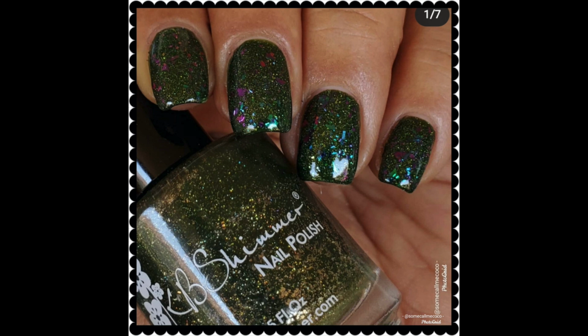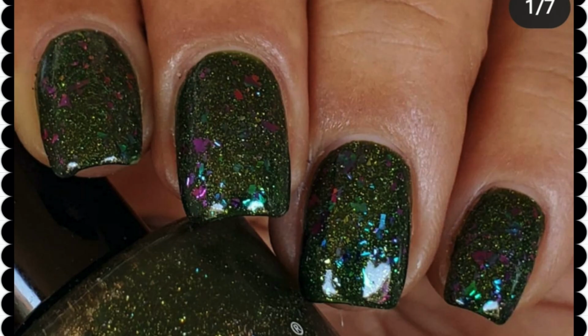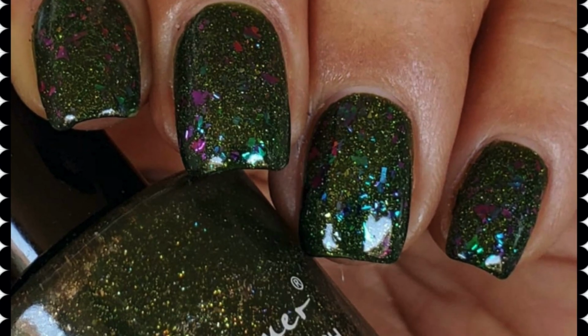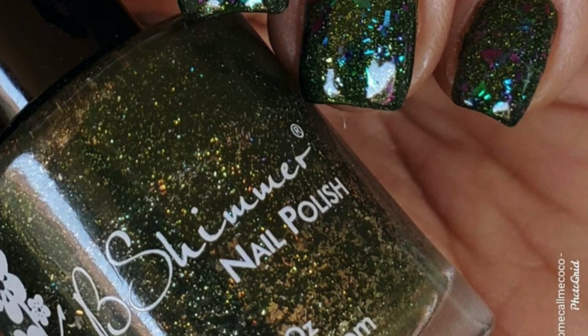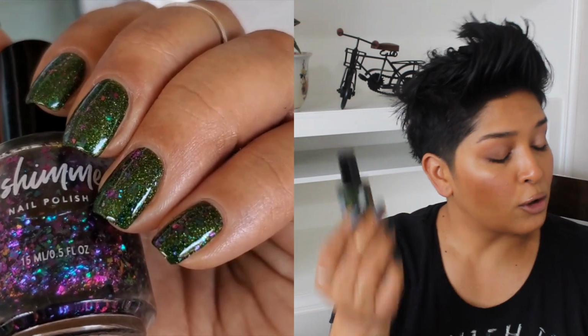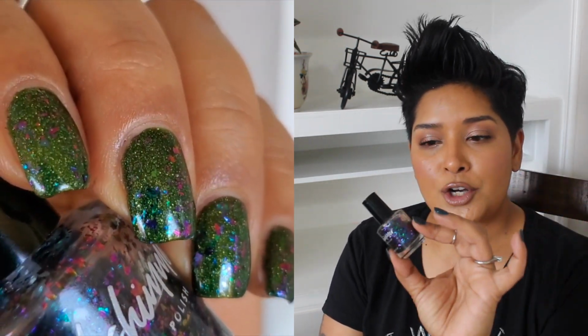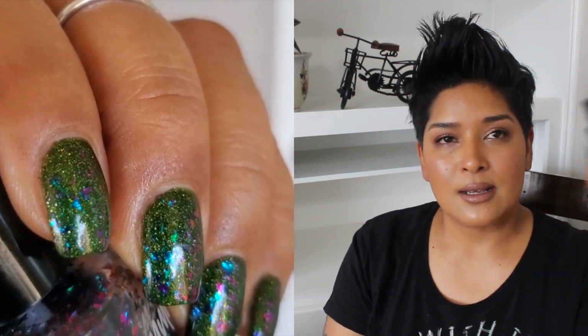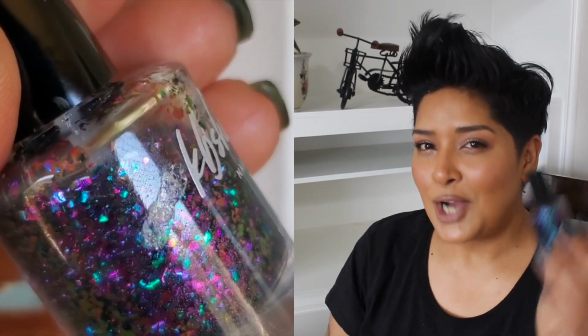This combination I wore on my birthday. I have Emerald from KB Shimmer, which is an emerald green shimmer, and it has gold holographic shimmers in here. I want to say at some point I also saw some silver, but I think they've mostly settled to the bottom. They almost look platinum. I don't know, I could be mistaken. Point is, it's an emerald green, and then I topped it over with KB Shimmer's Yes Weekend. I'm pretty sure I mentioned this in my favorites of 2019, but that's because it's a really awesome topper.